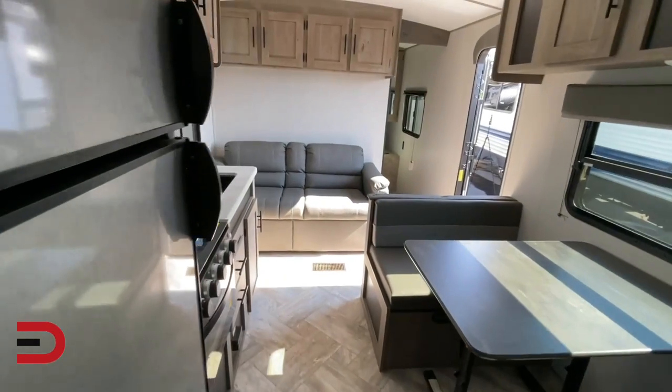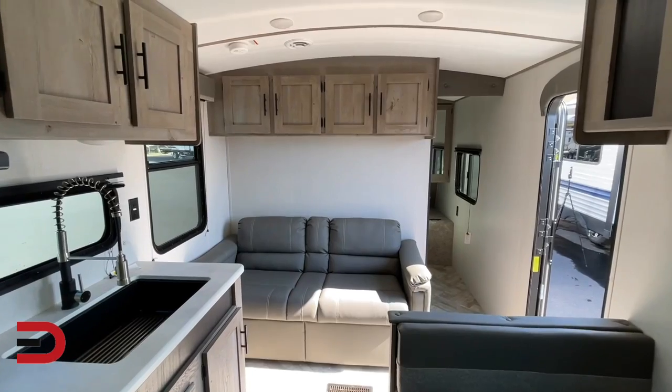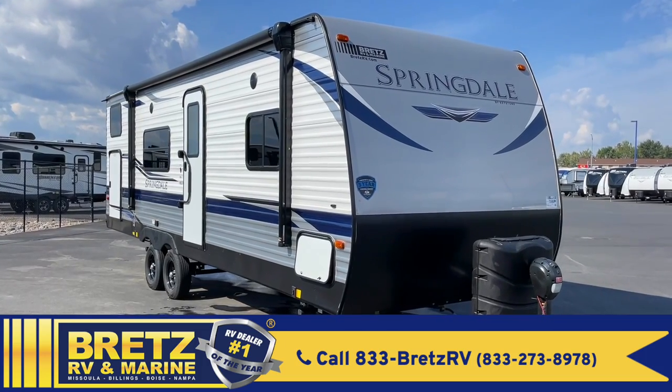And just another angle as we look back at this great unit. So much flexibility and space to utilize. Well, there you go. Definitely worth a look. You gotta see it in person for yourself.